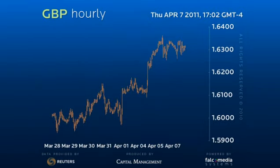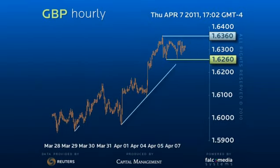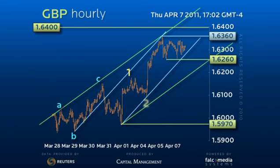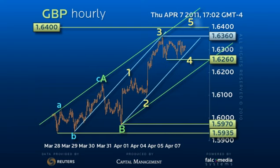Minor 163.60 to 162.60 consolidation appears to be taking shape as a triangle pattern. This would allow for an exhaustive attempt at the 164 figure peak to complete a 5-wave C from the 159.70 level and a larger B-wave test of the high in a 3-wave format from the 159.35 base.